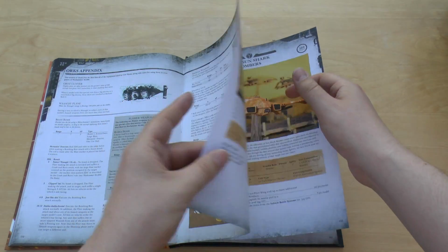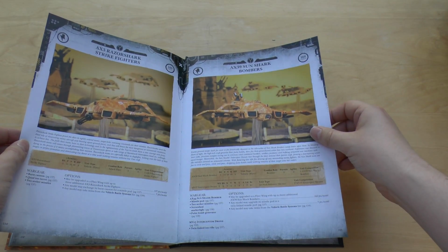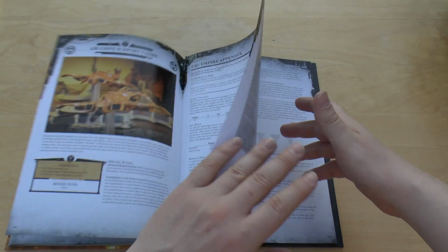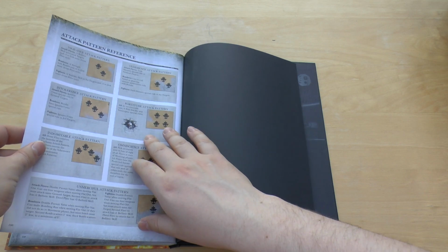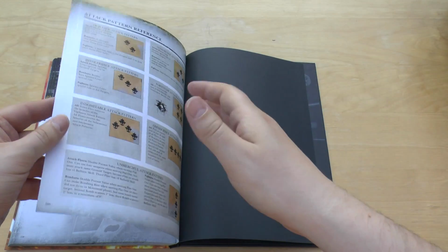Tau. They don't get a page mark or anything. They've got the Razor Shark Strike Fighter, the Sun Shark Bomber, and then an Aircast support cadre. And that's about it, because that's still Tau there. And just like that, with Tau, they just end the book with an attack pattern reference. No kind of summary, it just completely ends.